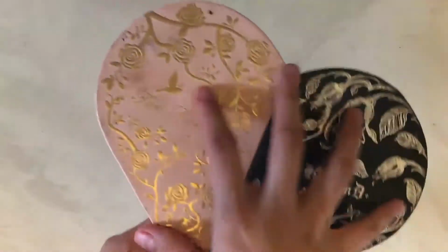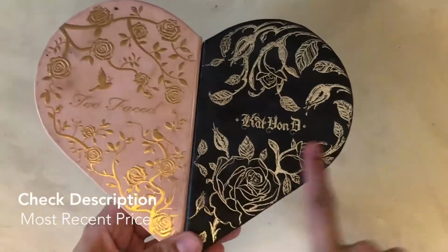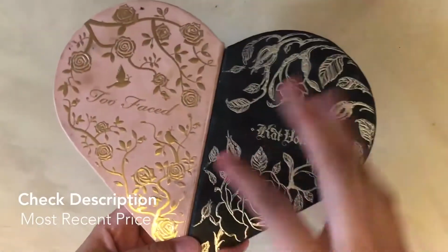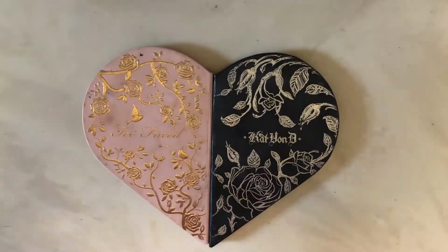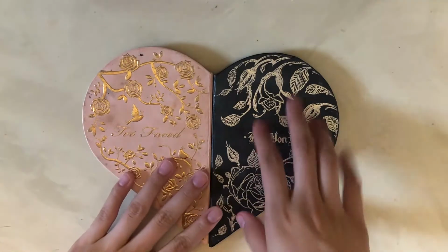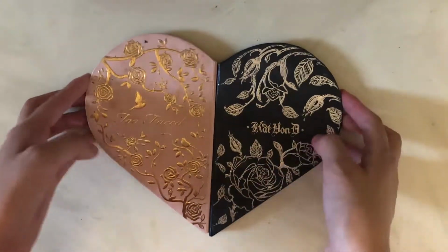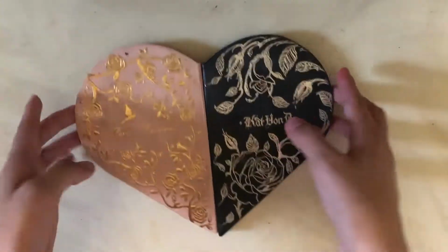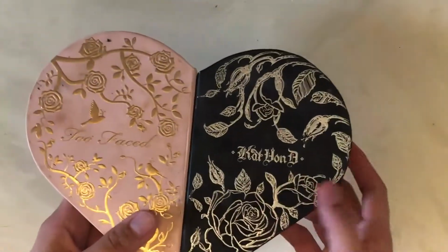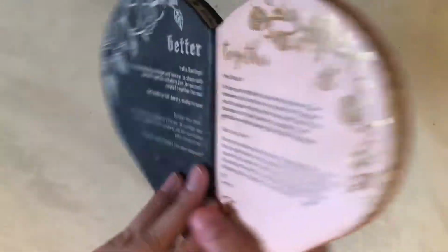Now the front has a very floral covering. It is both different styles in a way, like the pink and just more of an edgy look. Too Faced products are more pink and bashful, and Kat Von D is a little bit more edgy, even a little bit goth. Both are animal cruelty free brands. And this was a limited edition. These two brands just had a collab, and it was very well spoken of.